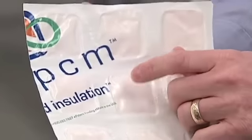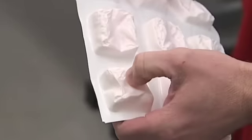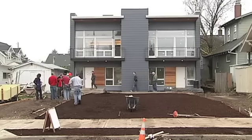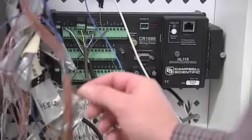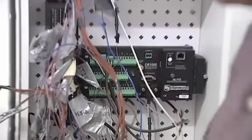The material helps the house run more efficiently because in absorbing that energy, it cools the house instead of having to turn on an air conditioner or a fan. And so basically these wires are coming from throughout the house. They're temperature sensors throughout the house. They're in the ceiling and in the walls. And it feeds back into this unit, which will log the data and transmit it back to the lab on campus.